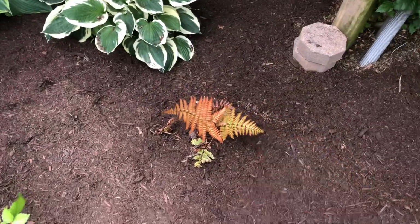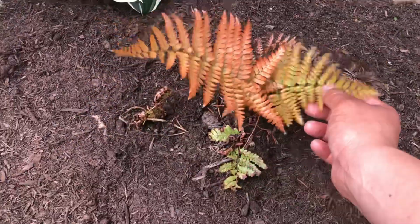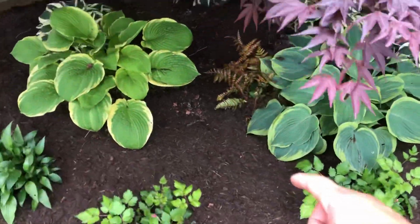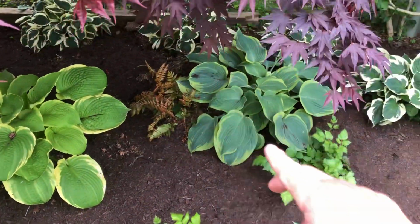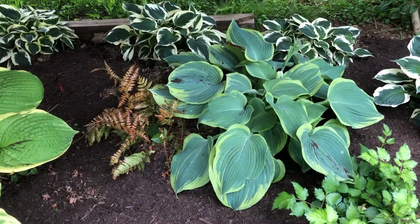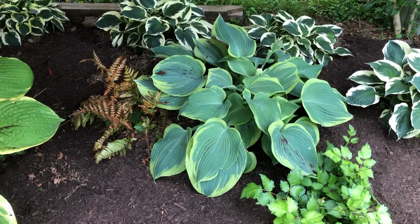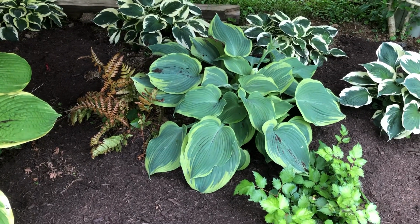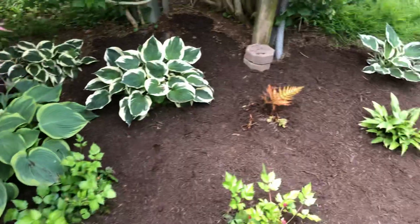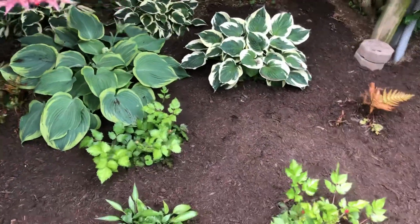This is an autumn fern. It got its new foliage. This one I divided in half last year. And then I believe that one was the one I also divided in half. So they're coming back. They're evergreen. They make it through the winter, and then they just die for like a month or whatever. And now they finally got their nice little orangey bronze foliage, which I love.